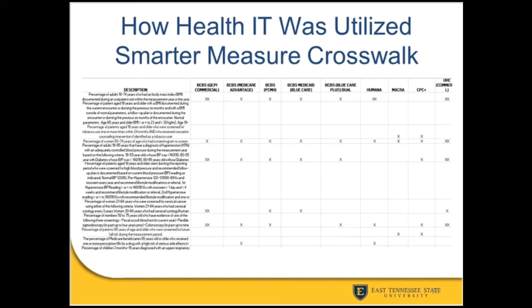This also shows some X's and 2 X's. If we see 2 X's, that signifies that we have an electronic feed with that group. So this was a way for us to quickly say, we have a feed that goes directly to Blue Cross Blue Shield, but this particular program is just claims-based. On the back end, we also have exclusions built in. Although you're not seeing them here, every program has different exclusions, and we have all that built in on the back end in our databases.